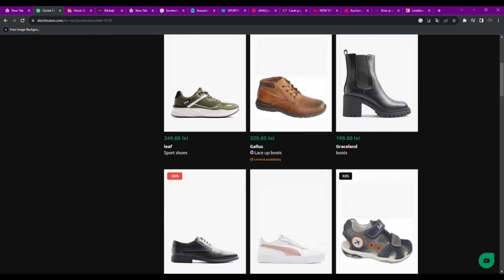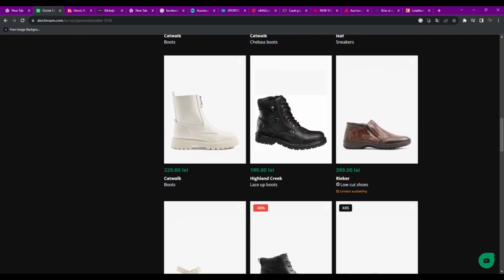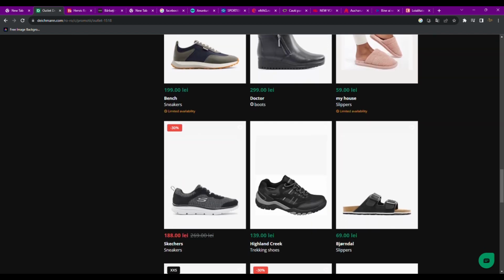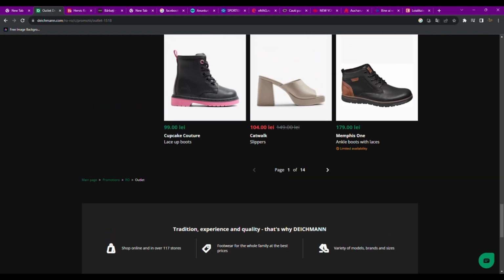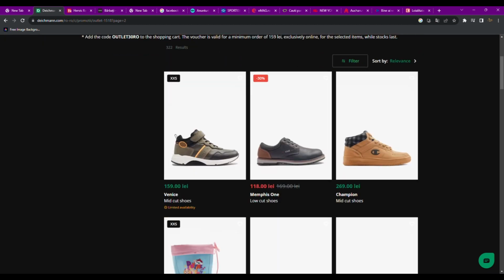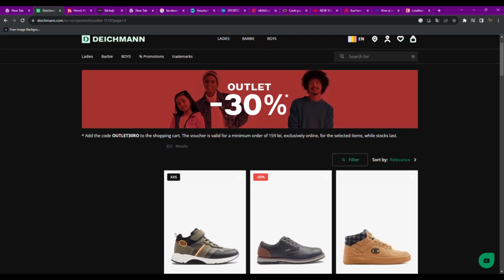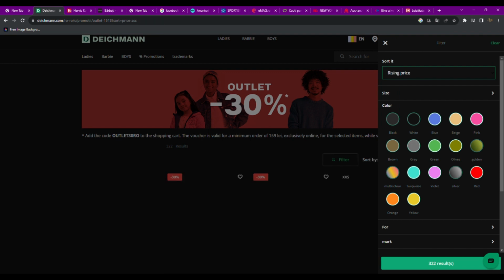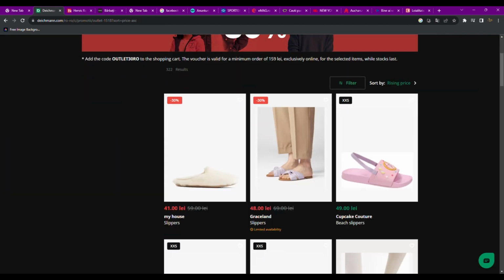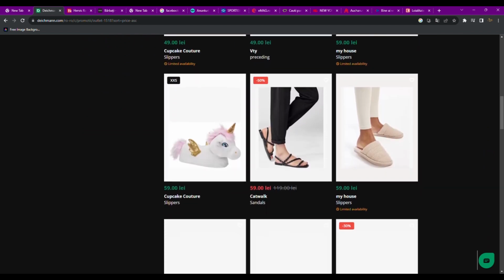Alright, so these are some of the shoes they have on discount, and these are all the items you can find at the outlet section. There are 14 pages, so you can go through and through and through to see what you can find. There's an option to use the filter. Now it's set to relevance. You can change it to rising price. With that, you see all the items from the lowest price to the very highest price.